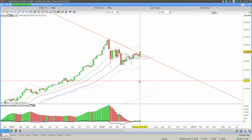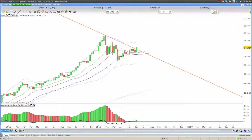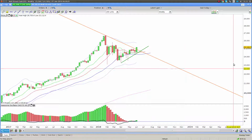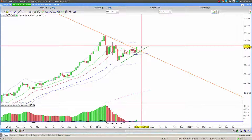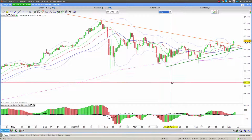Let's get cracking with the Dow Jones this morning. Now, the big question on my mind anyway is, do we have a consolidation breakout? This weekly bar is really starting to take shape and look like a breakout bar. The oscillator is also starting to pick up nicely, but let's get down to the daily.